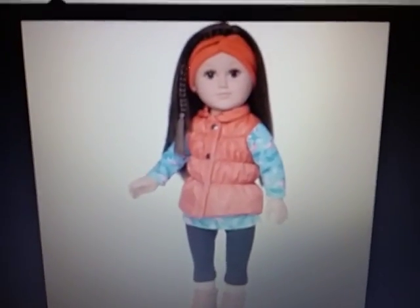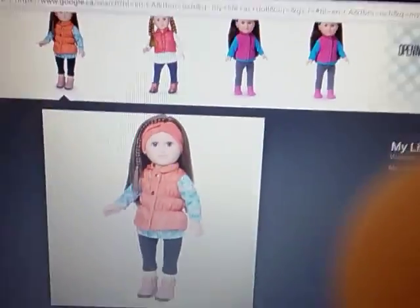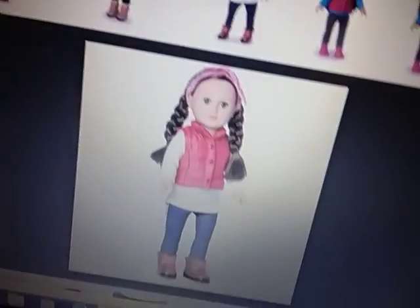So I'm gonna show you the outdoorsy girl. The old one first. There's two of them. They look different. This is one of them, and I saw the new outdoorsy girl. And no offense, but she's prettier. In your face. Then the other My Life doll. She has braids in her hair and a vest like her. So I'll be right back when I find the one I want.